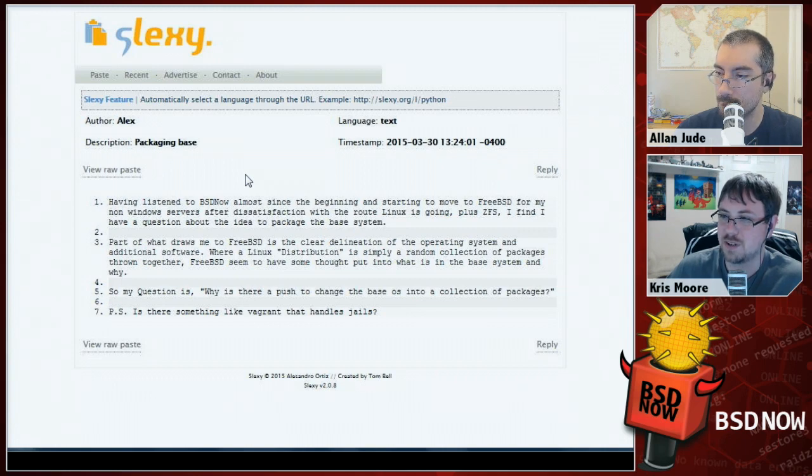Well, Vagrant's a package, though. I suppose you could use Vagrant in the jail and say, okay, this jail has Vagrant installed now, run Vagrant with my recipe, and come back a few minutes later, and you've got your jail set up the way you want. But no, I've not personally played with that at all.